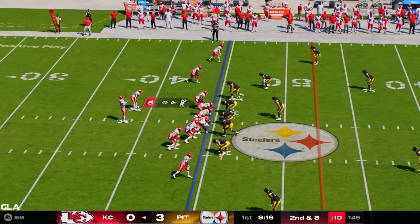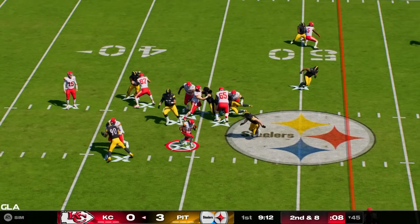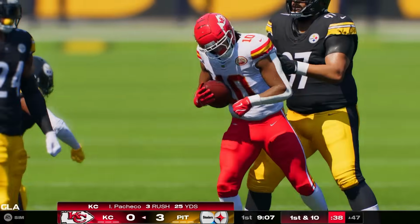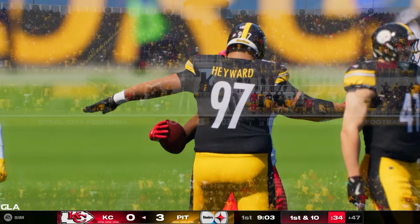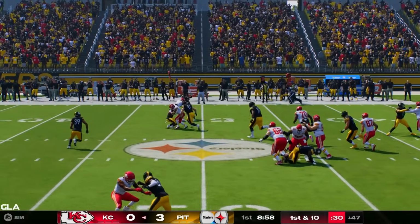Here's a 2nd and 8. Here's Pacheco once again, and he'll get it down to the 47 here. That one, a first down pickup of 8. You were telling me this yesterday. This is exactly what they want to do on the opening drive, establish the ground game.